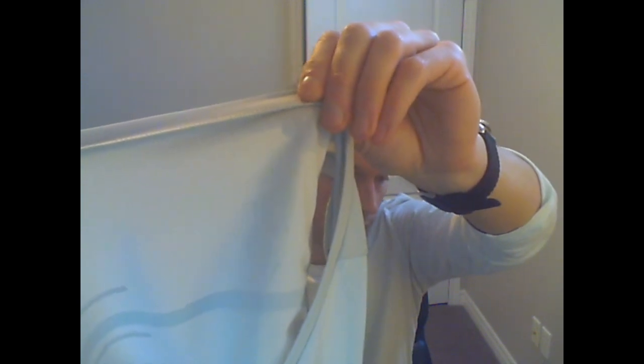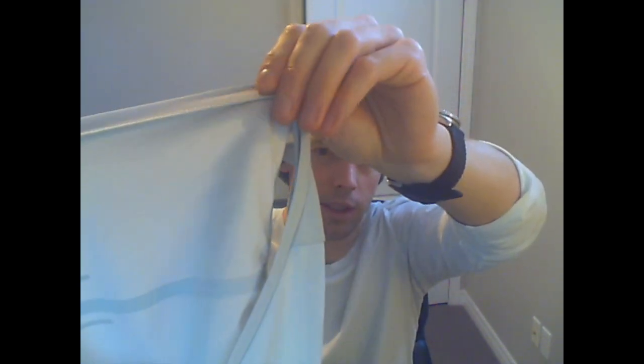Now, I can do a direct comparison right now. Take a look at this seam on the shoulder, and then take a look at this one from Lululemon, and tell me which one is going to be more comfortable. Obviously, it's going to be the Lululemon, but the Lululemon is also a little bit more pricey.